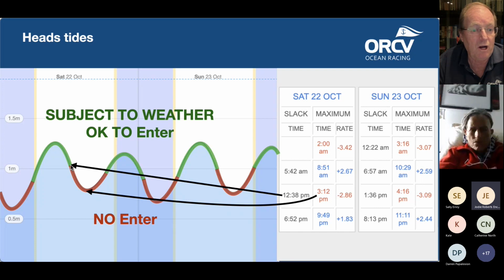It's a bit hard going out sometimes because you're going against the current, but you've got plenty of time going out, so you can normally time it more accurately. Going out on slack time is always the better time to go out through the heads. But coming in any time in these green areas is generally okay for entering, and any time in the red areas is do not enter. Just don't do it. It's not worth the hassle. You can be spending a long time in there, and if the conditions are not favourable, your boat's rocking around, being tossed around.